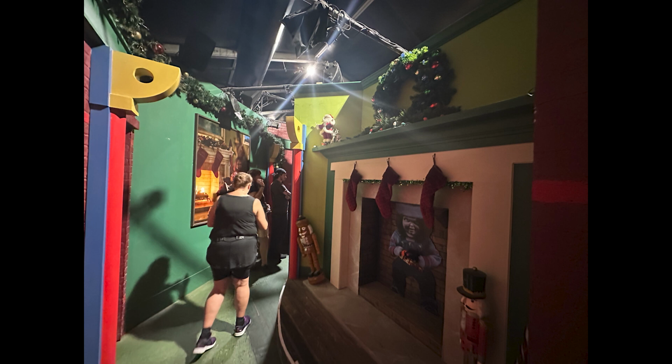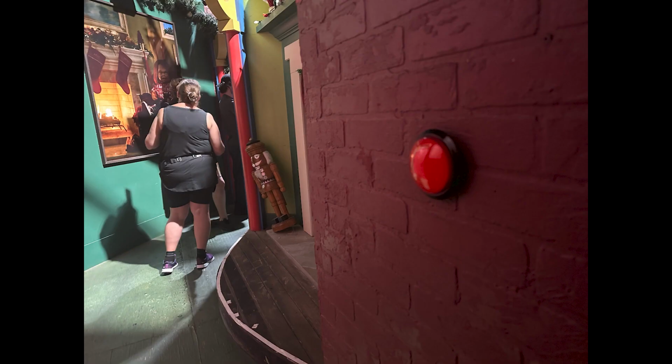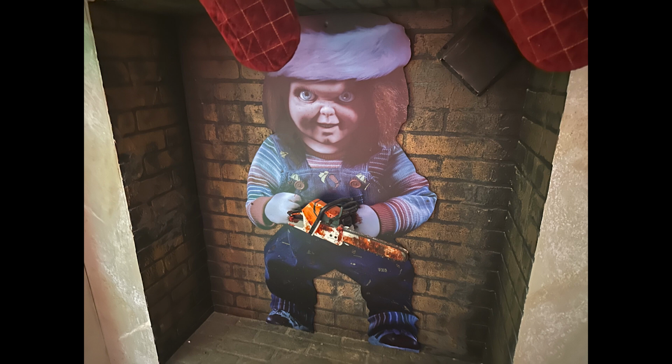And this guest-activated trigger, when you press it, shoots fog into the fireplace off to the right. Love this guest-activated trigger. It's a bit unfortunate that it's in this house this year, but I hope that this brings us more in the future.